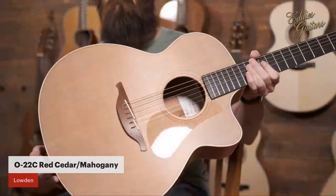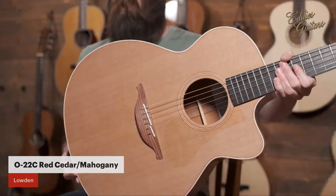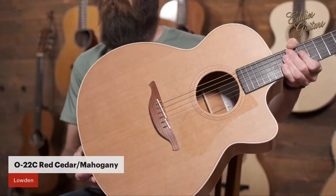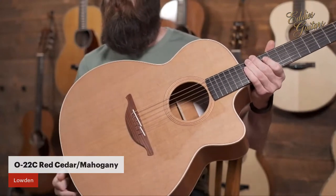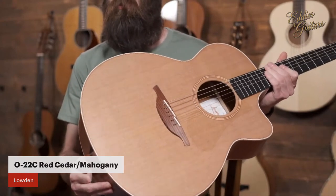Let's take a look at this top here. This is a Western Red Cedar top. You can see that kind of softer, semi-gloss or satin finish, along with that clear pickguard. I'm looking at this mirrored, folks, forgive me. Kind of a clear pickguard there on the top of the guitar. Pinless bridge, of course.